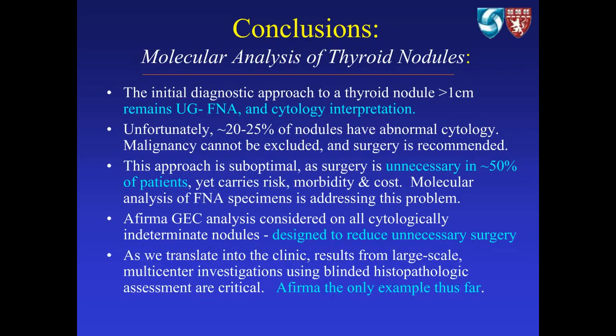I would also just close then by saying, as we translate this into the clinic, the results from large-scale multi-center investigations that use a lot of very high-quality study metrics like blinded histopathologic assessment are really critical. And this is really the first one thus far in this field. And so I think it puts a lot of extra weight behind the actual Afirma classifier. With that, I'll end, and I'd be more than happy to turn this over to some questions.